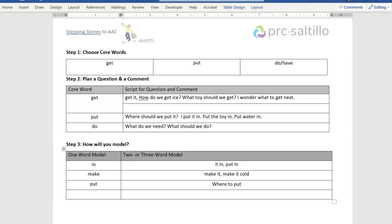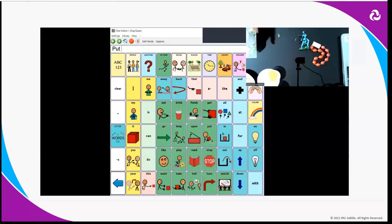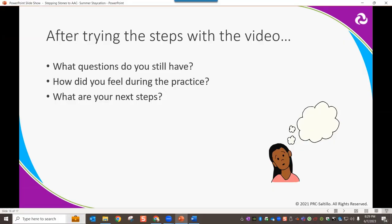Mm-hmm. So just to move along here, because the half hour goes really fast. It sure does. After thinking about these, what questions do you still have? And do you feel like you can practice this? And anybody have any next steps or ideas that they want to try? I loved your question about the single core words. That was a great question. So we're happy to take any questions that you might have.